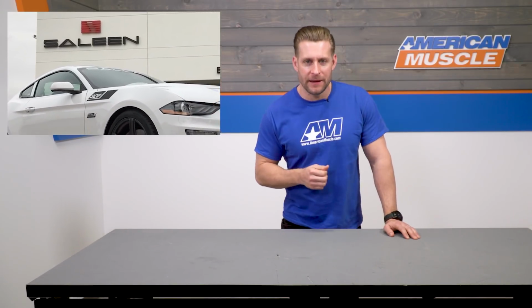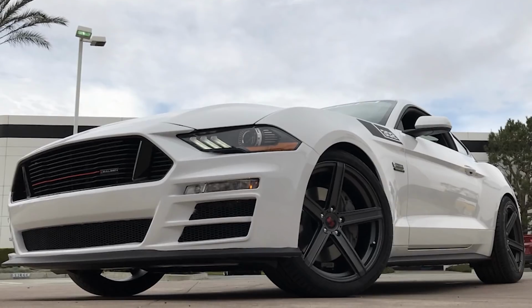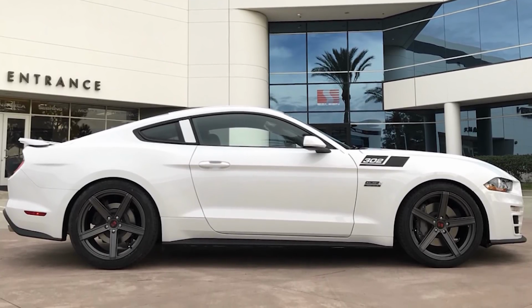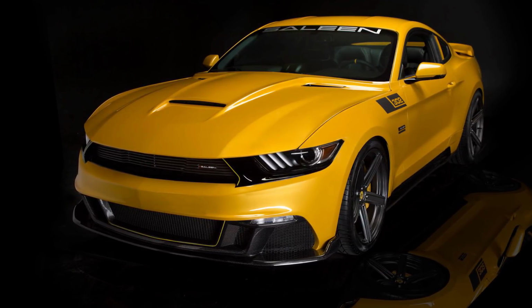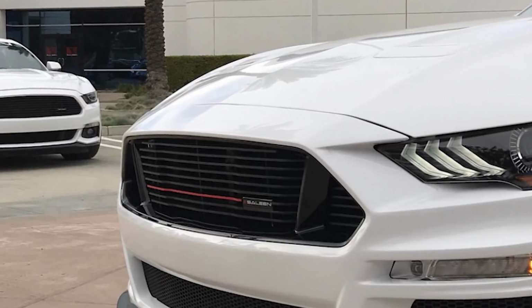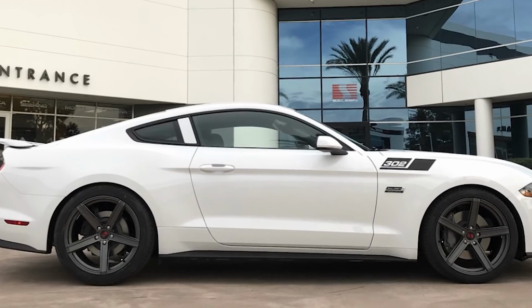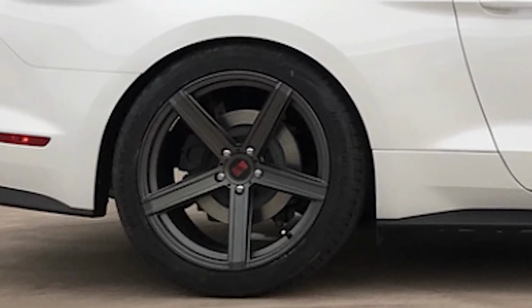Also making some news this time around is Saleen, as the California-based company recently released their take on the 2018 Mustang. Now I will say, as far as Saleen Mustangs go, this offering is rather tame, especially when you compare it to their black label S550, which did feature some drastic changes for both the front and rear of the car. Now the 18 here, on the other hand, is going to get that signature Saleen front grille treatment with this one little red line going across the middle, which I really can't decide if I love it or if I hate it. You're also looking at a color-matched B-pillar, a unique spoiler, and finally those 5-spoke Saleen wheels.